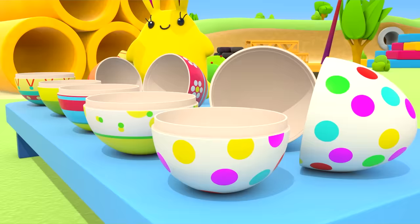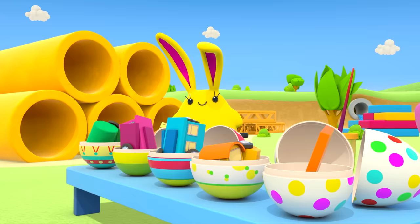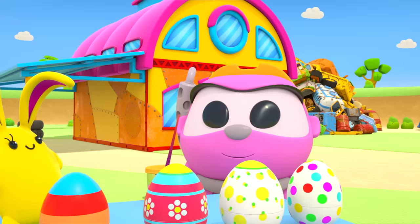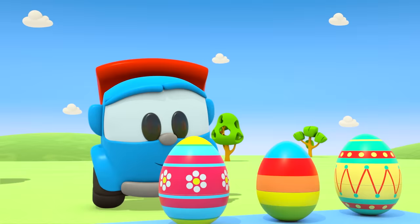You need to hide the things in the eggs. Close them up. Let's go and hide the surprises! Leo and Leia are going to hide the eggs with surprises. And their friends, Scoop, Lifty, and the robots, are going to go on an egg hunt.